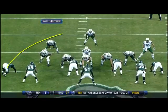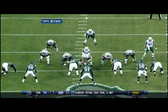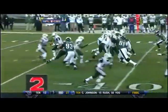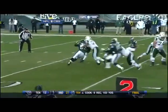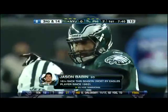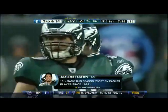Well, you can't let this happen. You know Jason Babin is as hot as any defensive end in the game right now. Wayne Hunter's going to have his hands full all day. He's got to be more aggressive, and he can't let him beat him around the edge. That's what these two ends want to do. Jason Babin and Trent Cole, they want to beat you with speed off the edge.